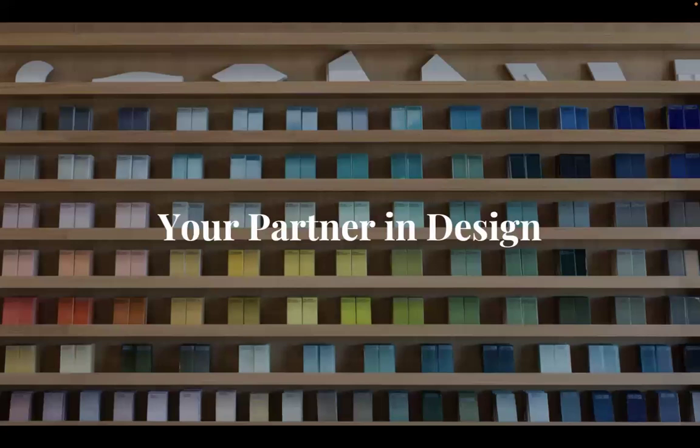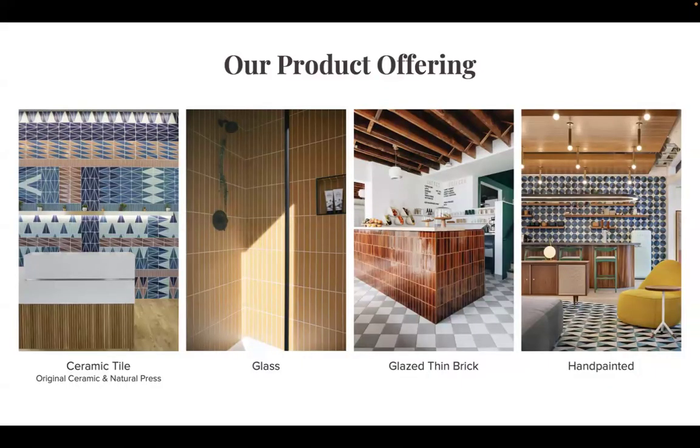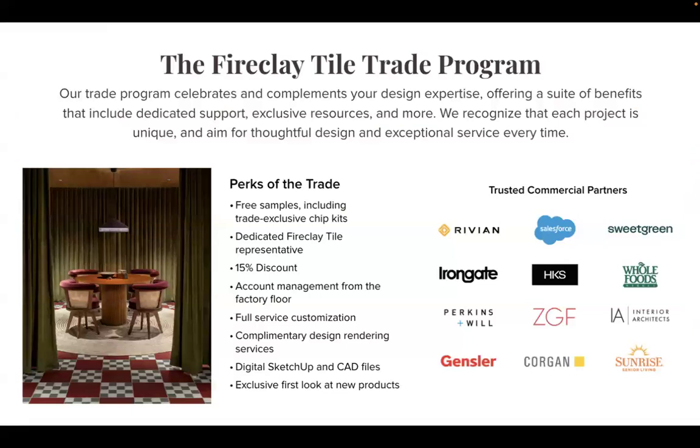We have 4 product categories. We have 2 collections of ceramic tile, one from each of our factories. We have glass tile, which we just recently launched again last week. We have a glazed thin brick, and we have a hand-painted line. We also have a team of dedicated reps across the US who focus on either residential or commercial clients, and who will be your partner and resource for all things Fireclay. This includes sampling, pricing, customization, rendering, and project support.